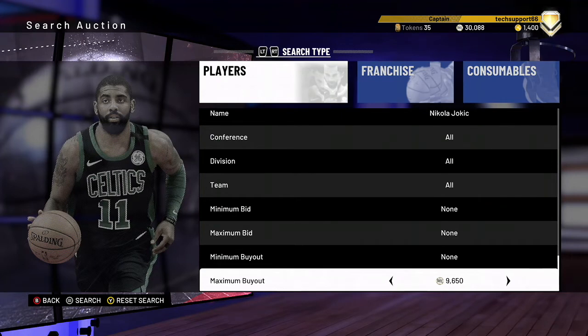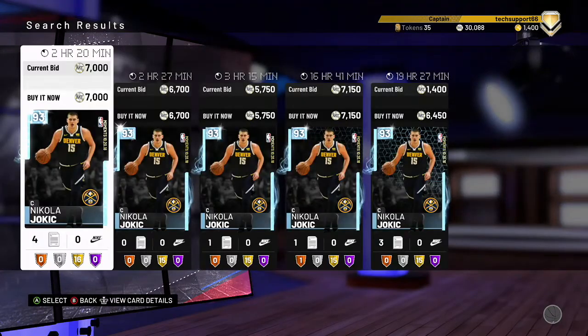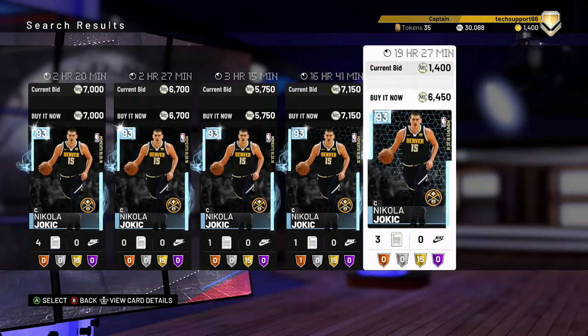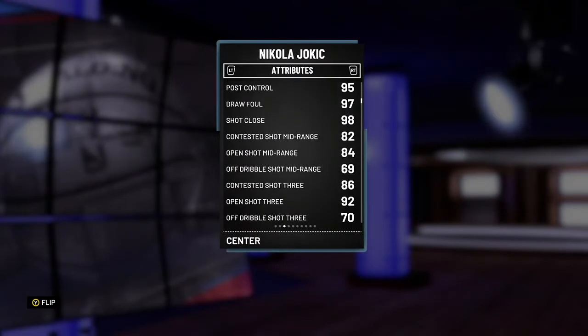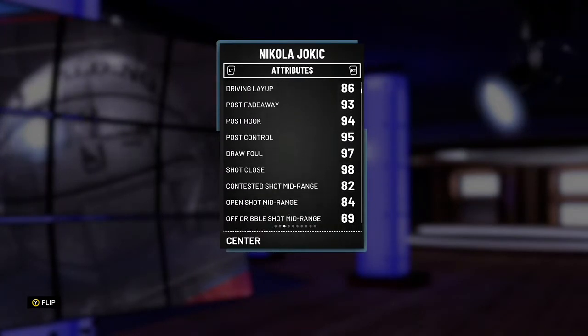But, you know, he can literally do everything. He is a 7-footer, so he can defend, rebound, and shoot the three also. And he can pass as well. He's a great playmaker. So yeah, you can do literally anything with this card.